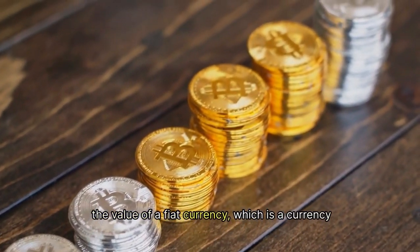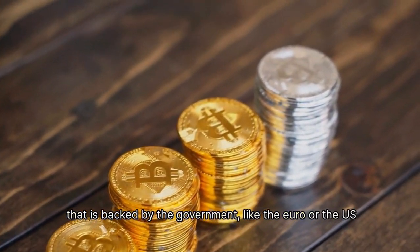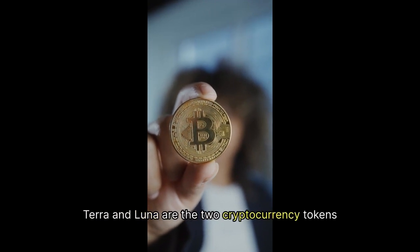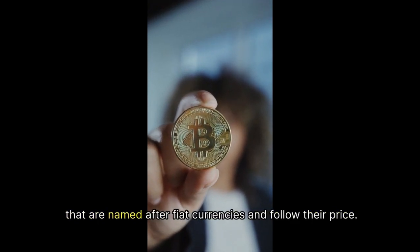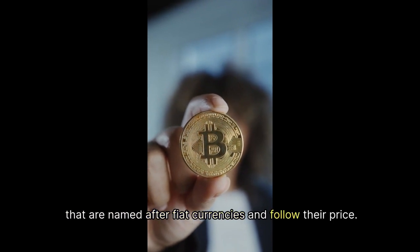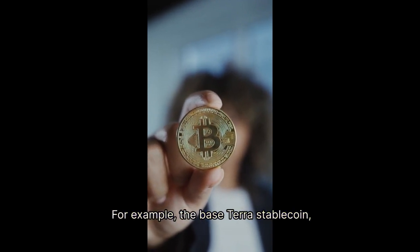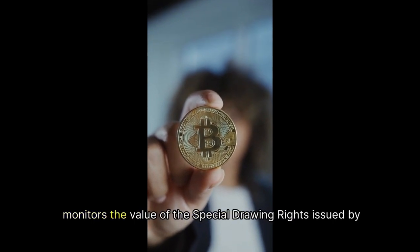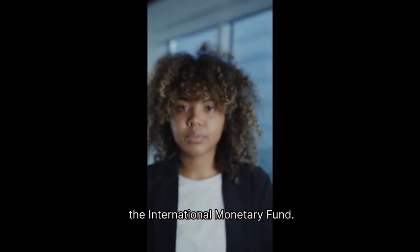Users may instantaneously spend, save, trade, or exchange Terra stablecoins thanks to the Terra blockchain. Stablecoins are made via the Terra protocol and are intended to continuously follow the value of a fiat currency, which is a currency that is backed by the government, like the euro or the US dollar. Terra and Luna are the two cryptocurrency tokens that make up this system. Terra are stablecoins that are named after fiat currencies and follow their price.